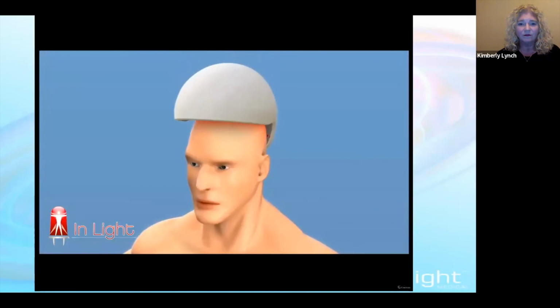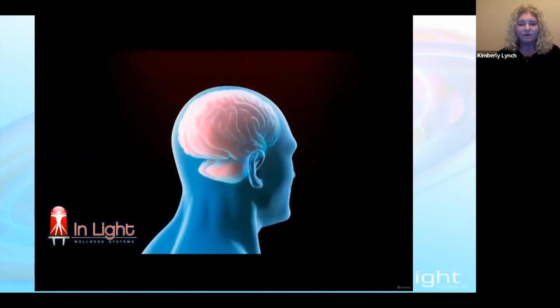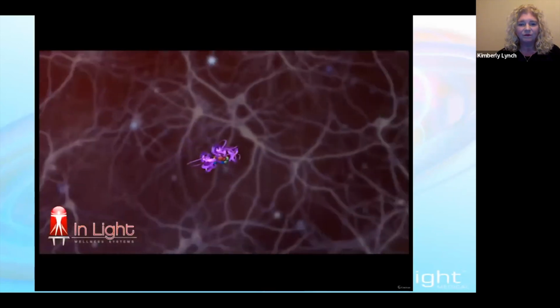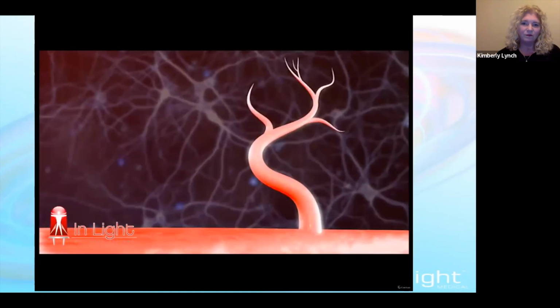The application of near-infrared light directly to the skull of a TBI subject will increase blood flow, but nitric oxide also causes angiogenesis, which is the growth of new blood vessels at the injured brain area site.